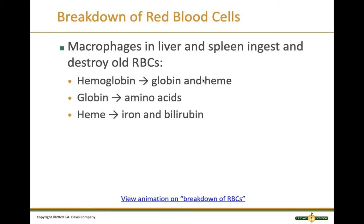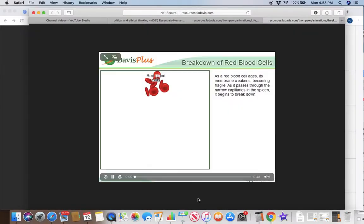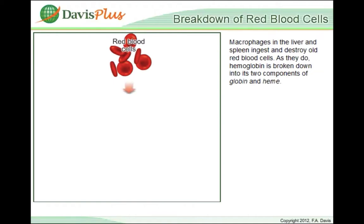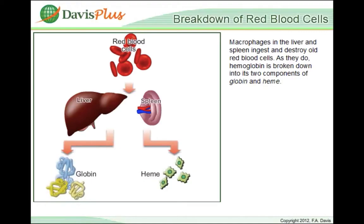Next, let's watch the breakdown of red blood cells. As a red blood cell ages, its membrane weakens, becoming fragile. As it passes through the narrow capillaries in the spleen, it begins to break down. Macrophages in the liver and spleen ingest and destroy old red blood cells. As they do, hemoglobin is broken down into its two components of globin and heme.